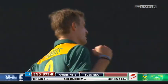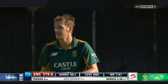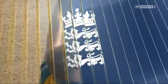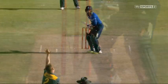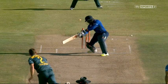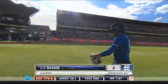Brilliant, spot on, Chris Morris. Yeah, quality to a new batsman. If you can get that in-swinging Yorker, it's the perfect delivery. Second time Morris has got the full straight delivery right. And you can see it just tailing in last minute, perfect length. And often the commentators call for it. This is exactly the reason why. If it's executed to perfection, there's absolutely nothing a batsman can do. Rashid goes for 2, 379 for 8.